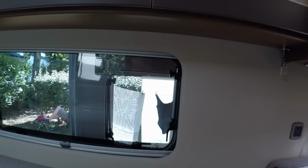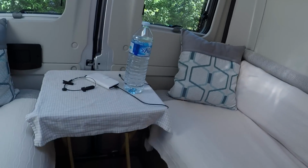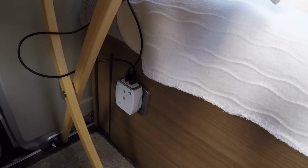A few more technical bits. It's got 12 40-volt plug sockets. Doesn't have any USB sockets, so Bernie's going to put a couple in, but we've got one of these plugs that you can put in. It's got a couple of USBs, which is fine. That works for us at the moment.